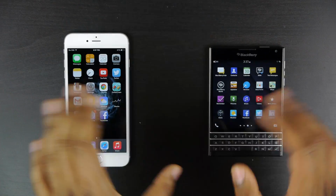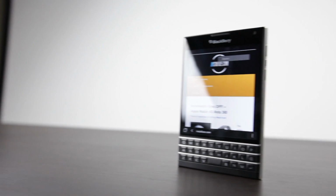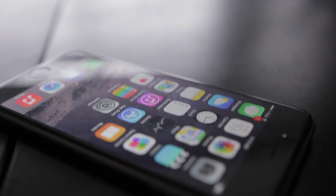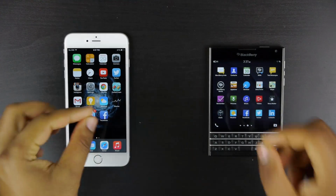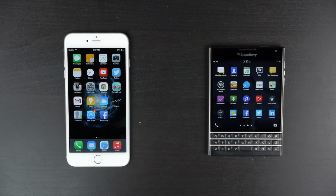Obviously, in terms of form factor and design, they're really quite worlds apart. But if you're interested in how these two smartphones compare against each other, all things considered, or even considering buying one of these phones, this is a perfect comparison for you. So stay tuned and we'll figure out which one is best for you.